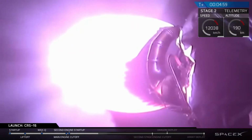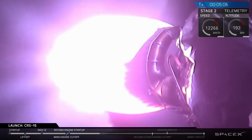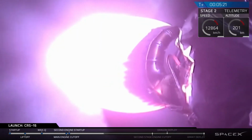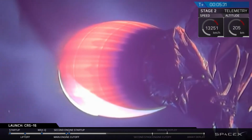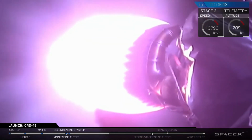You'll also notice that there's a lot more detail that you can see on the Merlin vacuum engine. It's actually flying into daylight right now, which is why some of that detail is more visible. We're at T plus 5.5 minutes. Merlin vacuum engine still performing nominally, headed on the right trajectory to get to low Earth orbit. Has about 3 minutes remaining in this burn.